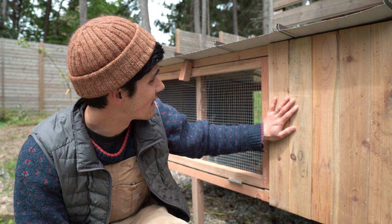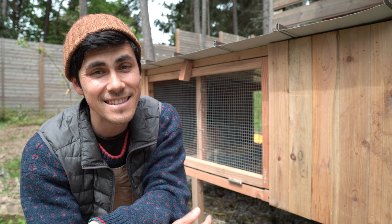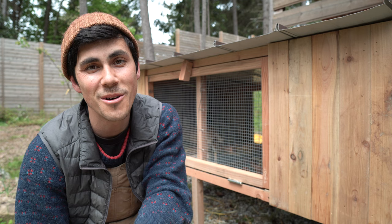But the baby quail are ready to get outside, getting a little smelly. So today we are doing the rabbit tractor. It'll get these guys back out on the grass, and then the quail will be able to move into this thing too. So let's get at it.